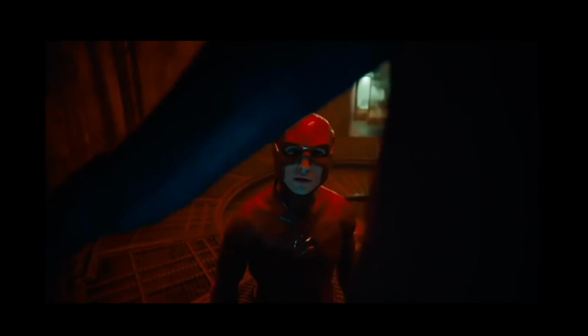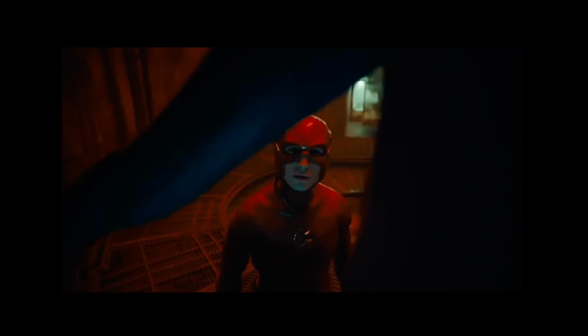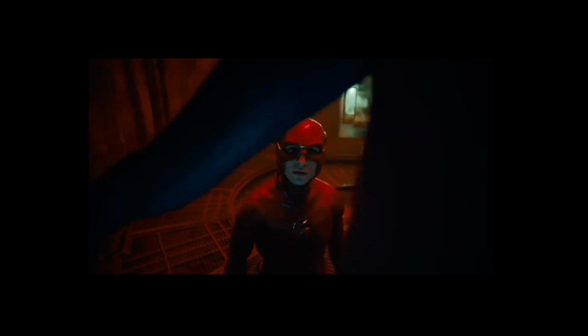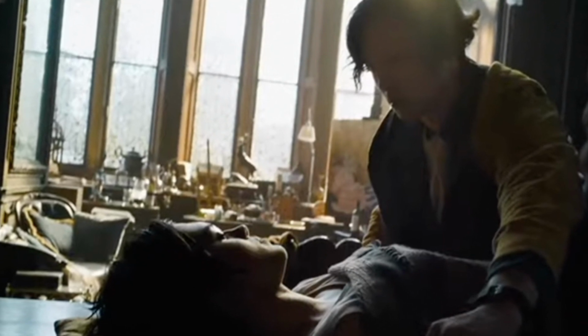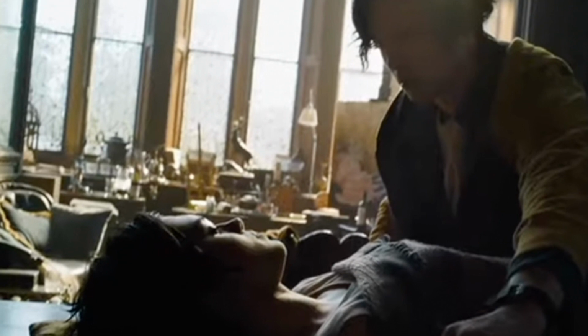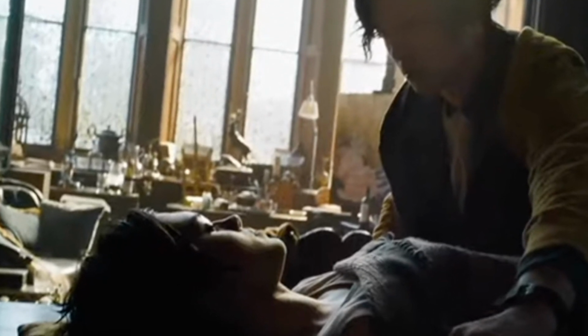Next is a close-up of Flash in his new suit looking at a figure suspended in a room. It seems to be either a person who's been imprisoned or more likely a bat suit on display in the Batcave. It flashes quickly to Barry Allen looking at Iris West, played by Kiersey Clemons. It looks as though she's laying unconscious on a table.